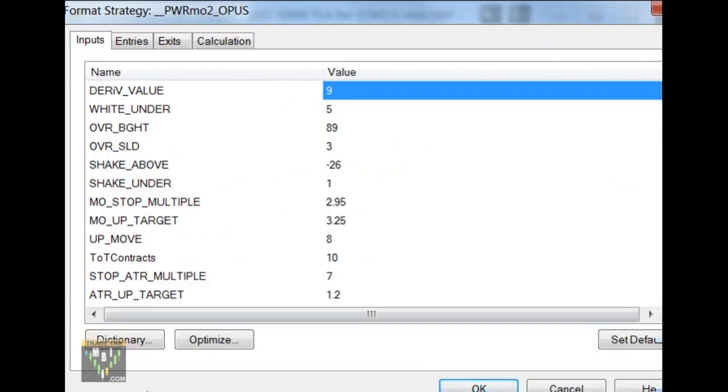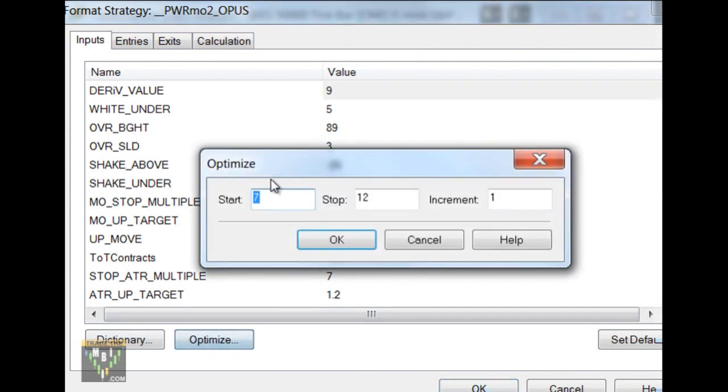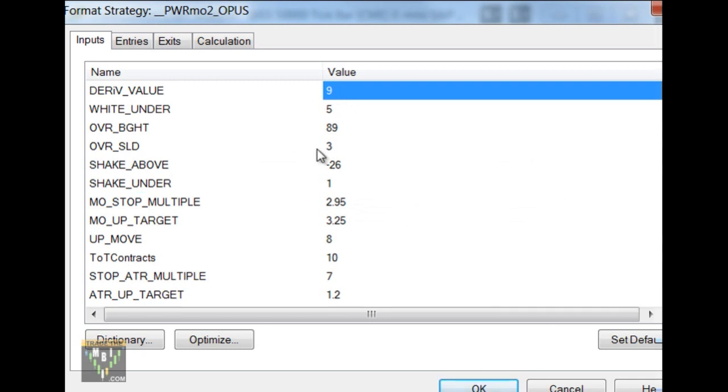If you needed to optimize this, you could go to where it says optimize and give you a range. And you could click OK, and it would give you the values, and then you would just push OK down at the bottom, and you would optimize this, and it would give you the best configuration. I've gone ahead and done a little bit of that work for you, so you can go ahead and see what these setups are. Overbought, oversold, shakeout above, shakeout under.